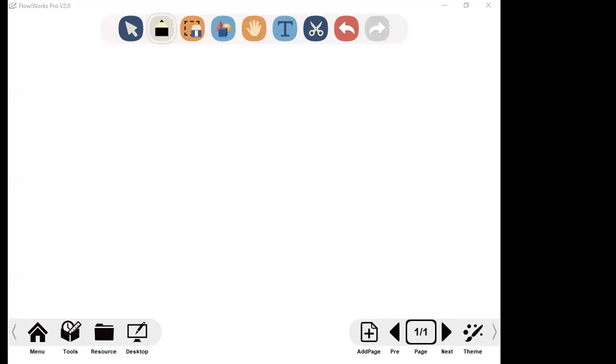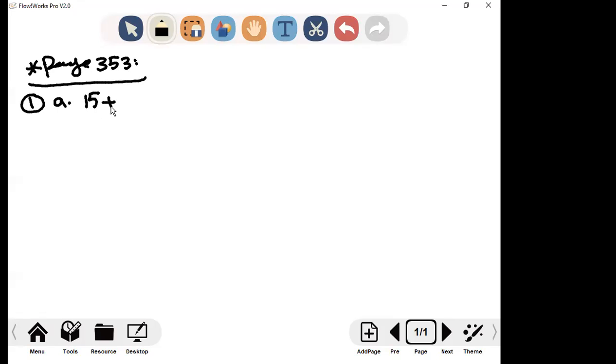We are on page 353, question 1, part A. Yesterday we solved it, right? We said the equation is 15 plus 2h less than or equal to 35, right?